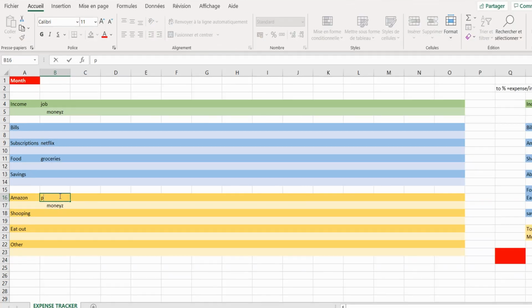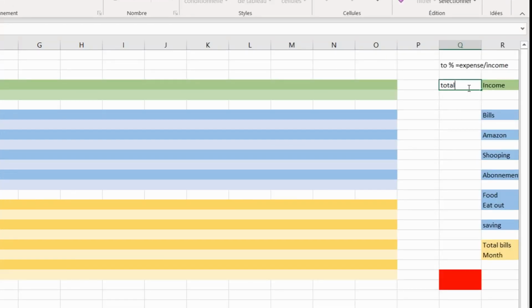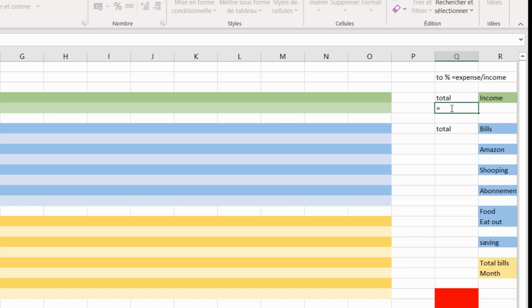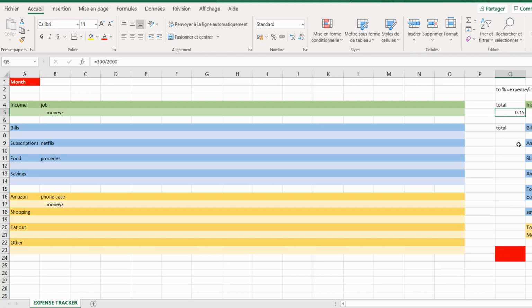Like I said, I only do this once a month. This is going to give you an overview month by month of all your spending. And then from here you can go in and make a graph, and to do this you're going to be turning all of these numbers into percentages. So the way you're going to be doing this is by dividing each expense by your total income. Let's say your total income is $2,000 and you spend $300 on groceries. So you're going to divide 300 by 2000, and that's going to give you 15%. 15% of your total income is spent on groceries.